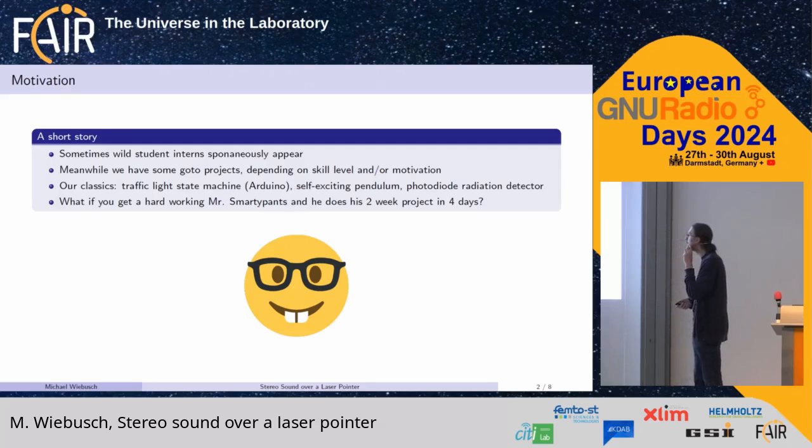We have some go-to projects in our department, and depending on the skill level and motivation, we build something like a traffic light state machine with an Arduino, or a self-exciting magnetic pendulum, or sometimes a photodiode detector, built from a cheap photodiode with some amplifying stages. If you shield it from light, you can actually detect beta radiation. And that's what I built with this 11th grader.